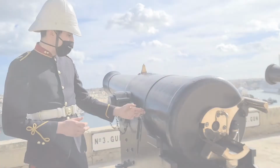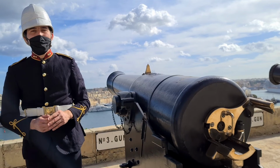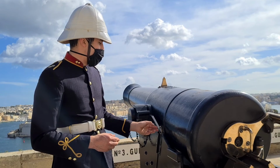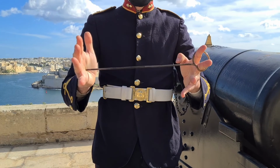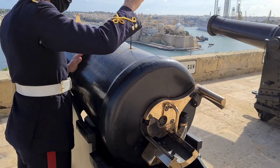Most of these types of cannons were used in the defense of fortifications. Now, the firing procedure itself basically starts like this. First we start by using this. This here is a brass stick known as a pricker. The aim of the pricker here is to place it inside the vent, to make sure it's completely empty.